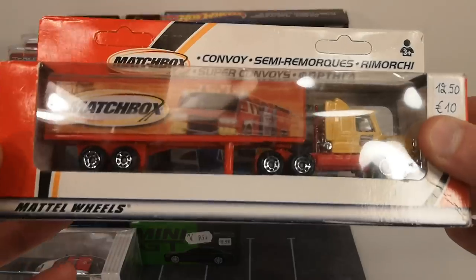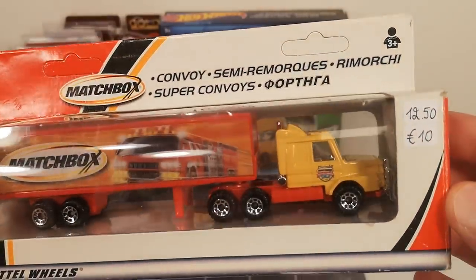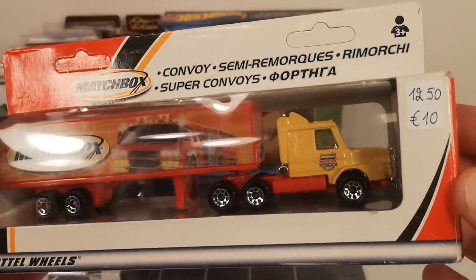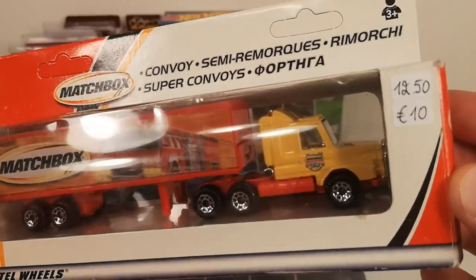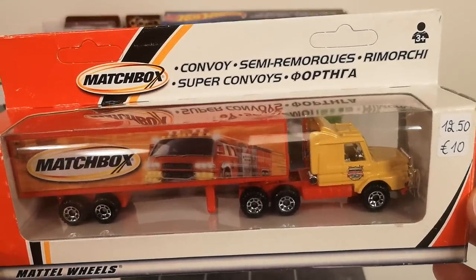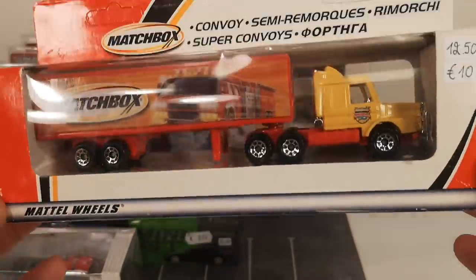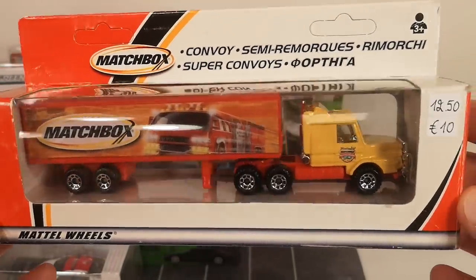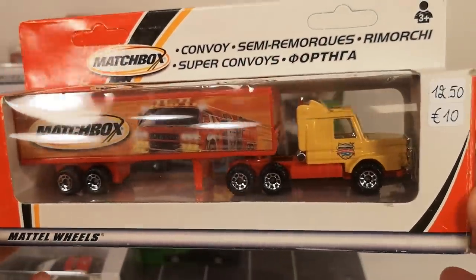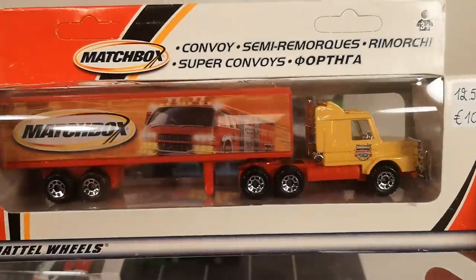And the last carded item I got from this event was this Matchbox Convoy. I got this from Bert van der A, a famous Dutch collector. He was packing up when I came downstairs to the ground floor from the first floor after I had dealt with Cor. So I went to talk to him a little bit, and he was packing up this one, putting it in a box. And I said, whoa, wait a minute, let me see that. And took a look at it, and he said, you know what, because it's the end of the event, you can have it for 10 instead of 12.5 euro. And I said, sold.